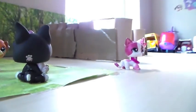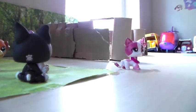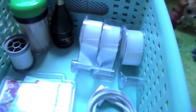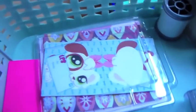Okay. So that's the cabin. I actually adjusted it. I did some work on it. Like, ooh, it can actually open the doors. And then there are all the people. And I'll show you guys my basket. I actually bought this not a while ago. Here are my notes and stuff.